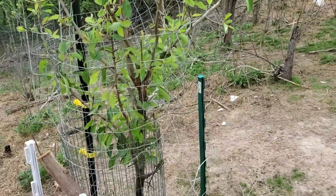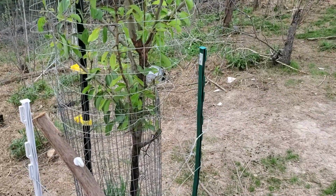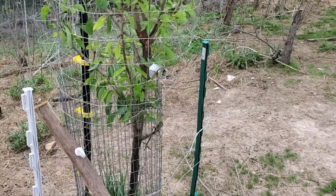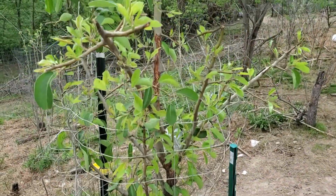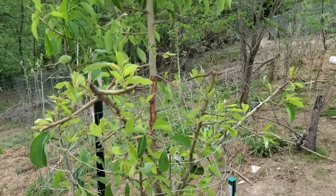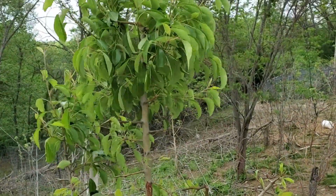Now the goats I don't think are as bad because they don't seem to want to take off the bark of the tree. They just nibble. They nibble the branches, which is annoying. It still sets them back, but it doesn't kill the tree. It doesn't have that risk of killing the tree.